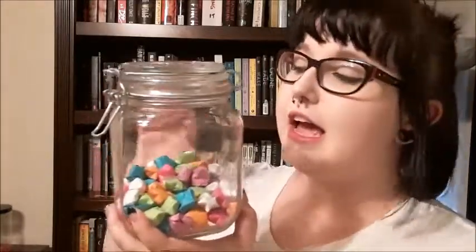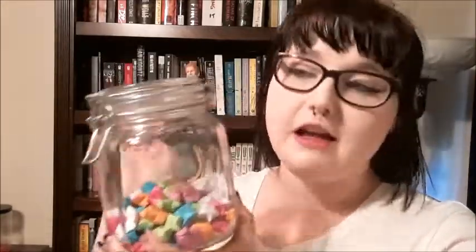I have these little lucky stars in here that I write the titles of all these books on, and when I'm ready for a new book, I just shake up my jar and pull out a random star, and that is the book that I will read next.